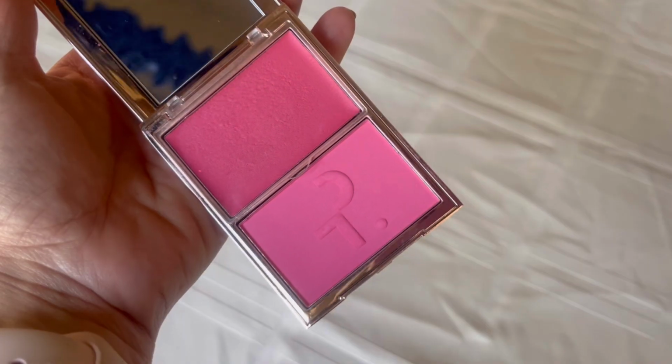But this is the Patrick Ta. These are the powder and cream blush duos, and this one is specifically in the shade She's a Doll. Now I probably just blinded you with the ring light in the mirror there. I'm sorry about that. Here, hold it up the other way. I'll also put some B-roll in so you can see it a little bit better.